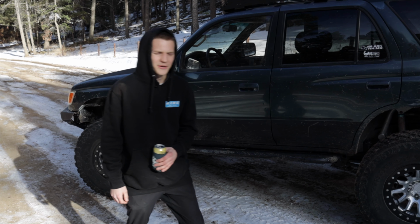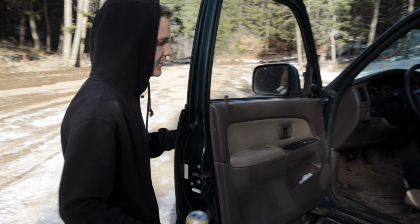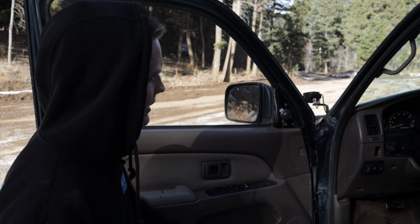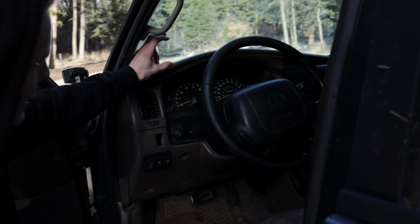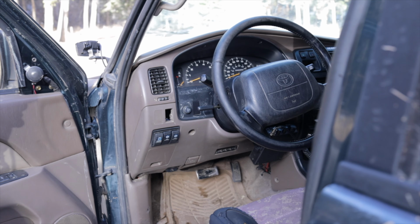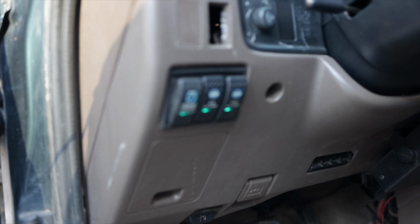So super cool. From here, we'll move on to the interior. I used to have an 8-pod switch system in here from Switch Pros, the touchscreen one, on a RAM mount right here, but I uninstalled that because the truck is actually for sale. And that is the one piece I'm taking to my other truck.